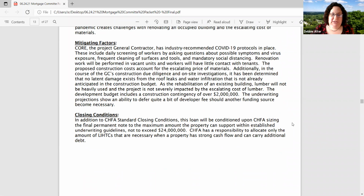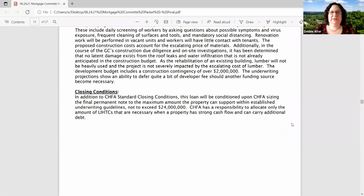In addition to CHFA standard closing conditions, this loan will be conditioned upon CHFA sizing the final permanent loan amount at the time of rate lock to the maximum amount the property can support within established underwriting guidelines, and that is not to exceed $24 million. Are there any questions?